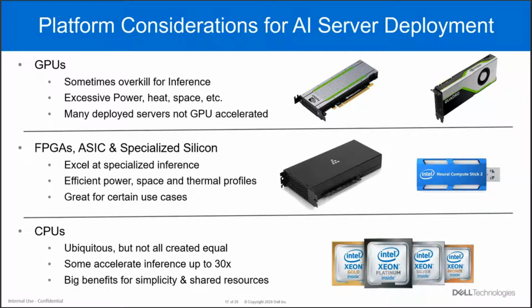But GPUs, don't get me wrong, are the de facto for AI development. But when it comes to actually deploying that inference model in the wild, in some cases it might not make the most sense right off the bat. So then there's another option, which is FPGAs and ASICs and specialized silicon. That is a great option in many cases, but it's new and they're just coming around. But keep an eye on that space, because there's a lot of stuff coming down the pipe very fast.